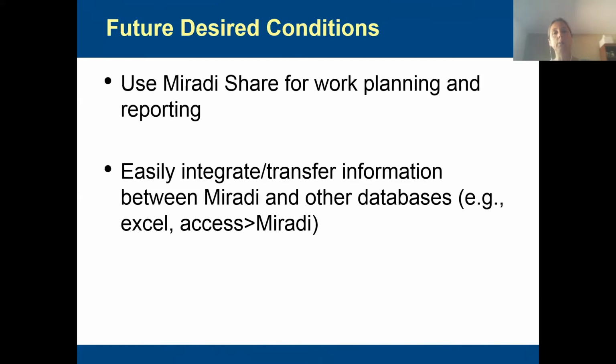And then over the long term, using Miradi and Miradi Share for work planning and reporting, there have been some improvements in the realm of work planning. I'll be honest, I have not fully evaluated it yet. Right now, we're still working in Google Spreadsheets to evaluate goals, objectives, our timelines, and what activities are going to be done in what year. So I can't really say at this point that it does what we need it to do. A couple years ago, absolutely it didn't. It might now, but I haven't fully evaluated it.